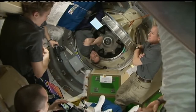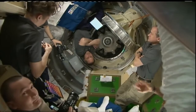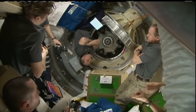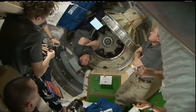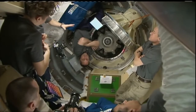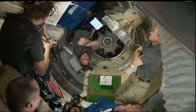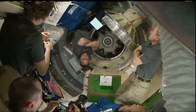The pressure reading is 749. Copy, 749. That's correct. And we need to make sure that the pressure is stable throughout the 2 minutes. Yes, we will check that right now. Standing by to confirm that pressurization is stable.